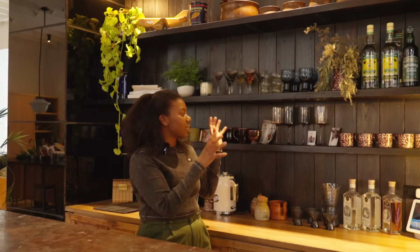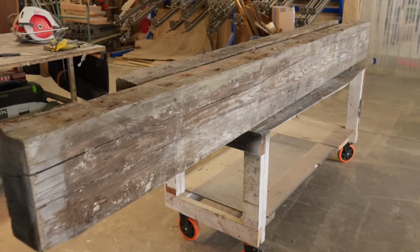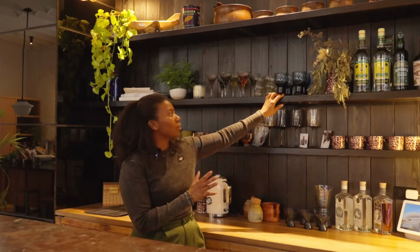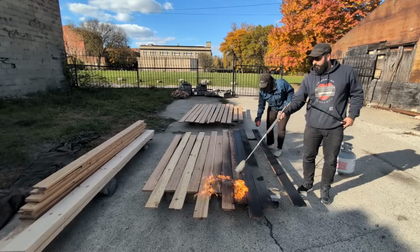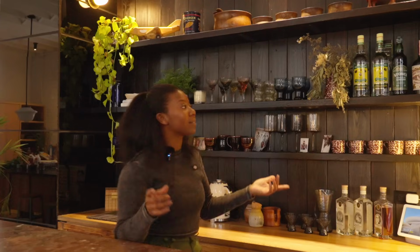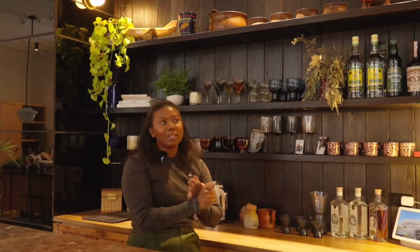And this is actually the same lumber that we built our island out of, which is 100-and-something-year-old timbers that came from the old Lincoln car factory. But we decided to do the Japanese technique called shou sugi ban, which is pretty much torching the wood. It makes it bug proof, waterproof, mold resistant. I mean, of course, I still sealed it.